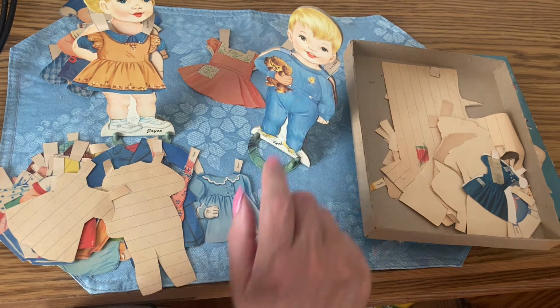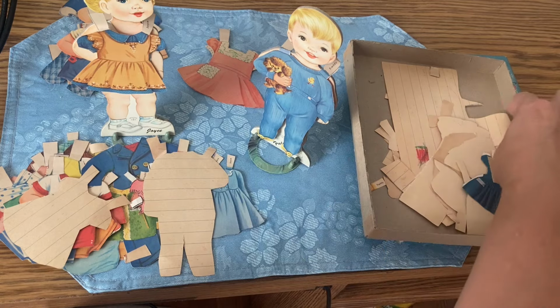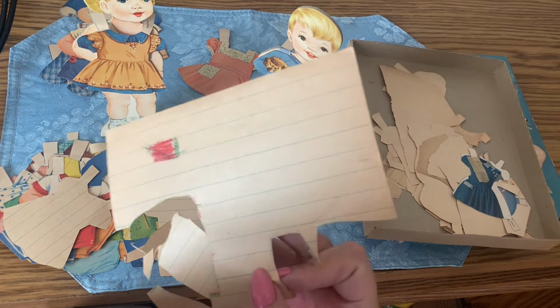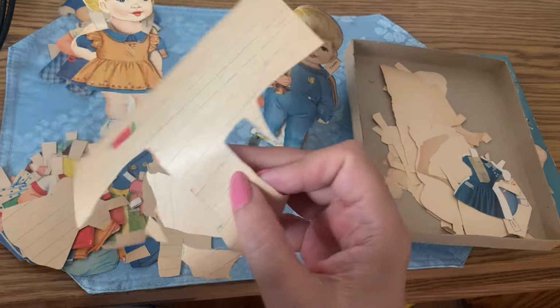But someone created, using these clothes as patterns, you can see a lot of, well, here's one of the pieces of paper that they used. Old lined piece of paper. So this is one that they made, and then they colored it in. Isn't that cute? It's a little snowsuit with mittens that have snowflakes. How creative. That's so special.